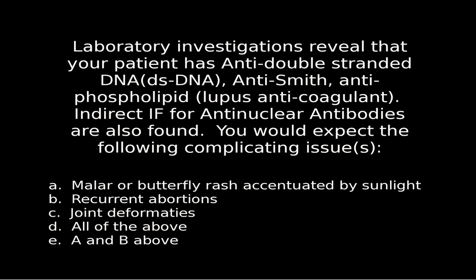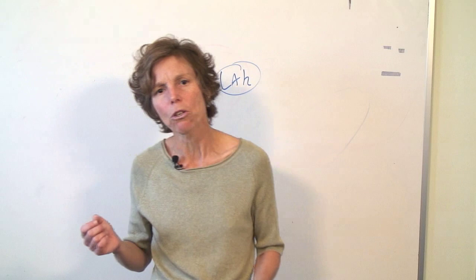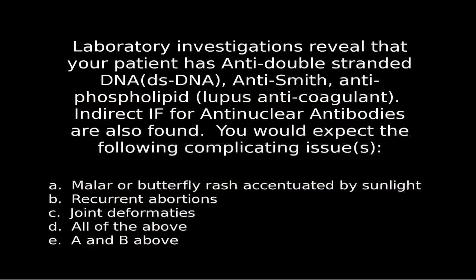We're talking about lupus. Okay, so now you just have to think about what are the symptoms associated with SLE slash lupus. Malar or butterfly rash accentuated by sunlight, that's one of them. Yes, A is true. Number B is recurrent abortions. Yes, that is also true of SLE patients. Sometimes even one of the presenting symptoms, or even a pulmonary edema or effusion can also be a presenting symptom.